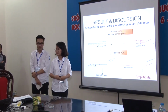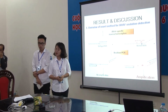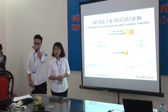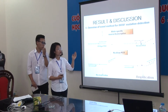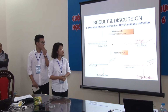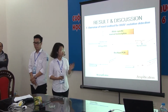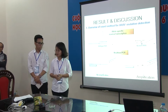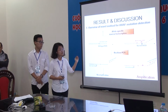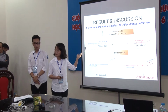Thank you. But you need to control the condition of this priming step. What is the condition for this priming step? What temperature? The temperature is 50 degrees Celsius. This temperature is lower than the 60 degrees Celsius annealing temperature of the real-time PCR phase, and therefore we design the attachment space of only 10 nucleotides.